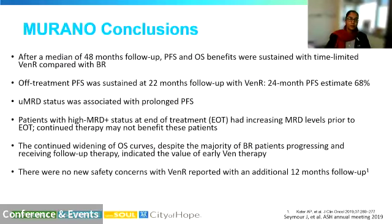Authors concluded that after a median of 48 months follow-up, progression-free survival and overall survival benefits were sustained with fixed duration venetoclax plus rituximab compared to BR. After treatment finished, progression-free survival was sustained at 22-month follow-up with a 24-month PFS estimate of 68%. And UMRD again was shown to be associated with a more prolonged progression-free survival.